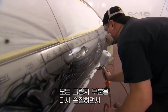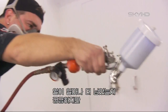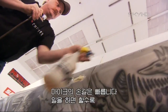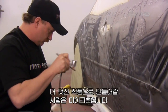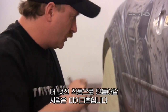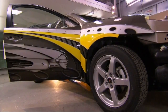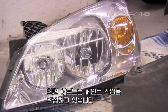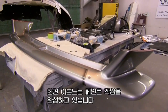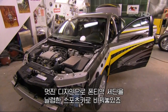By having to go back to retouch all the shadows, it's mind-boggling to think just how much work remains. But Mike is fast, and if anyone knows how to make the next layer even cooler than the last, it's LaValle. That's it. Now we just gotta let it dry. We now head to Crazy Painters, where Yvonne Michelis is completing her entry for our paint-off. An incredible design that turns a four-door Pontiac into the slickest sports racer.